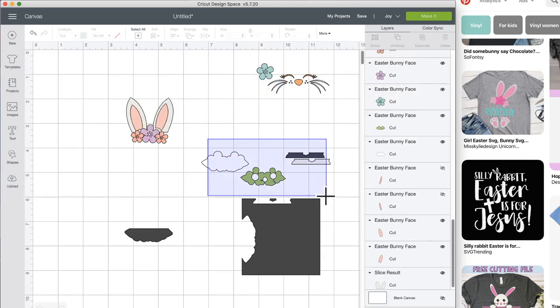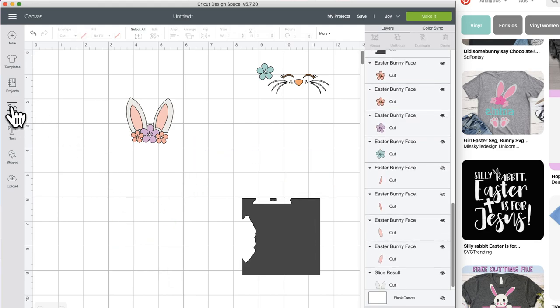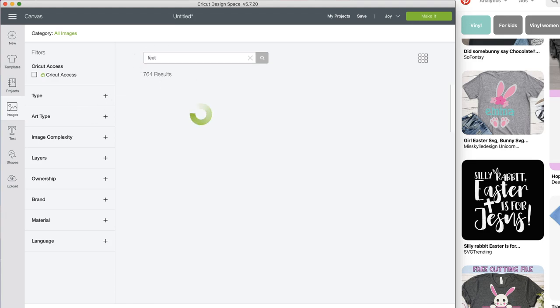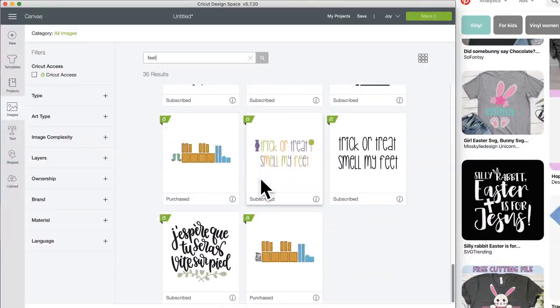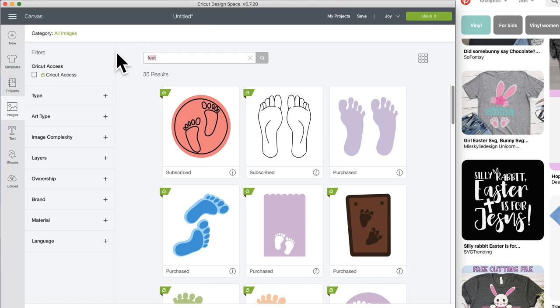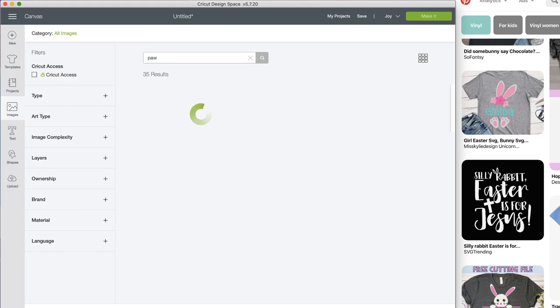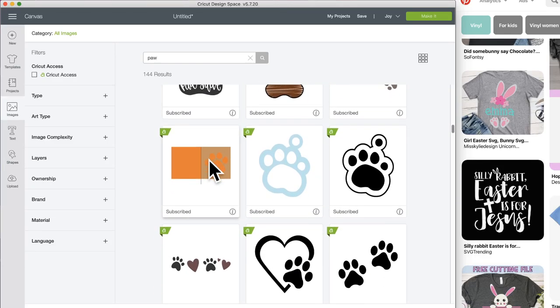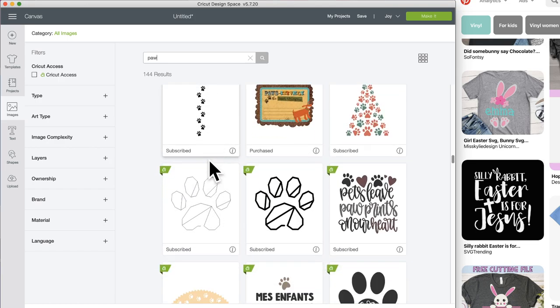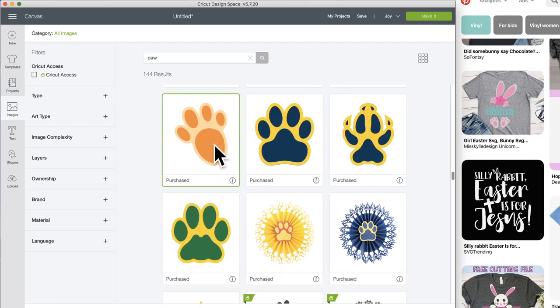Okay, now we need bunny feet. Let's get rid of this. So we're going to search feet. Yeah, I know the green was underneath, but it was going to be too many layers or slicing. Okay, these are not, why is this? Do I need paws? I know there's lots of animal feet. This kind of looks like a bunny foot.